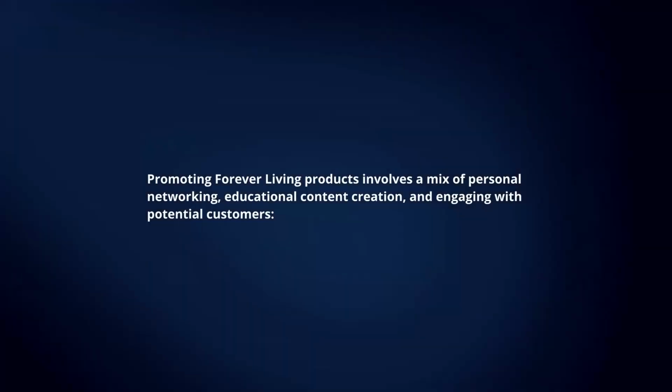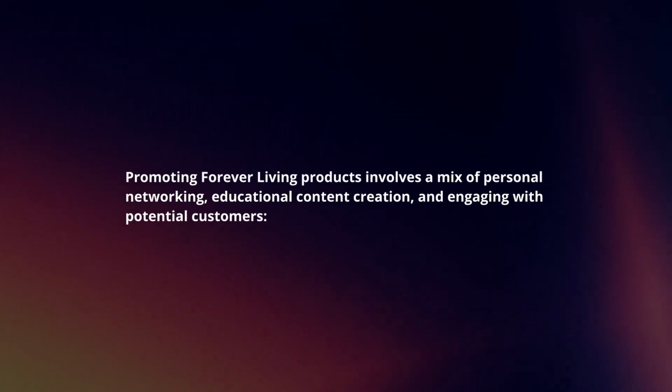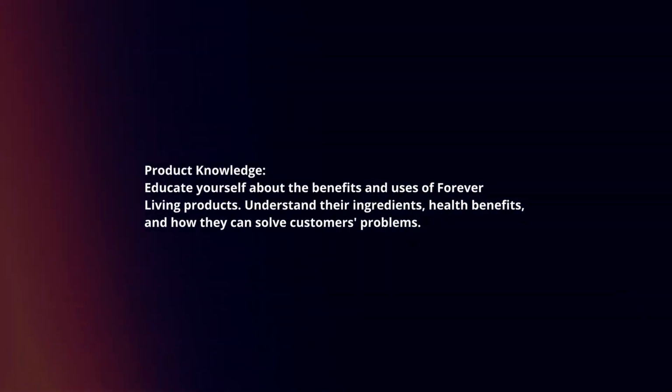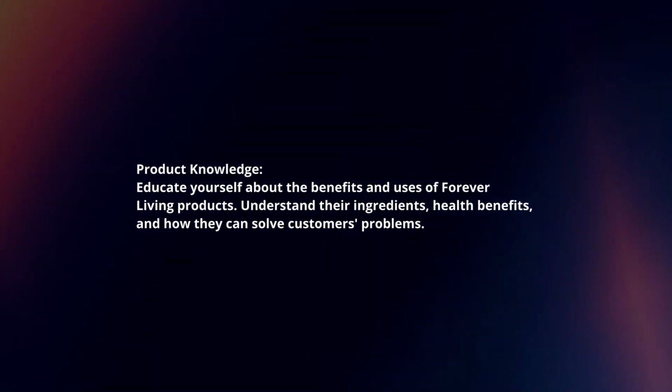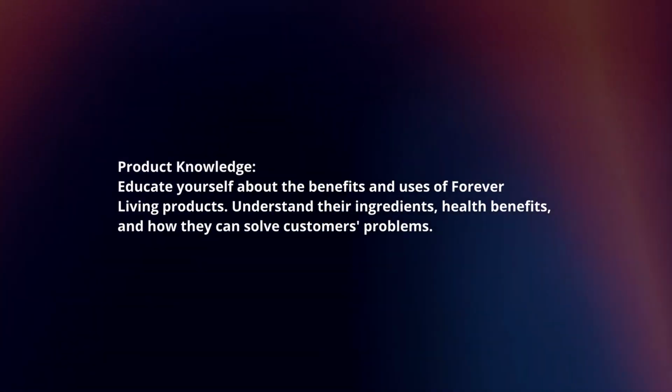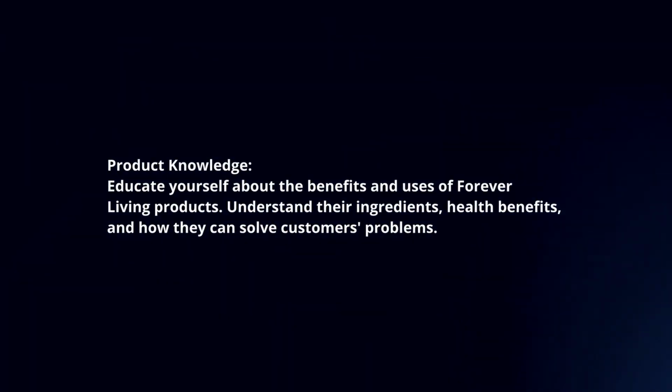Promoting Forever Living products involves a mix of personal networking, educational content creation, and engaging with potential customers. Product knowledge: educate yourself about the benefits and uses of Forever Living products. Understand their ingredients, health benefits, and how they can solve customers' problems.